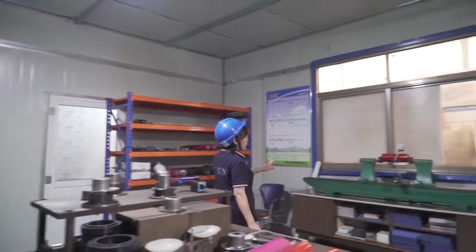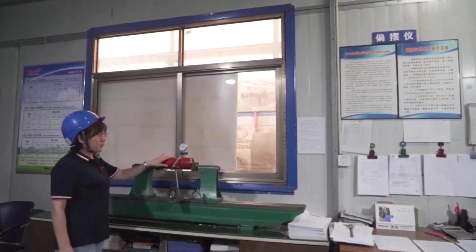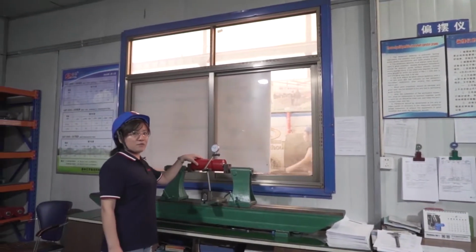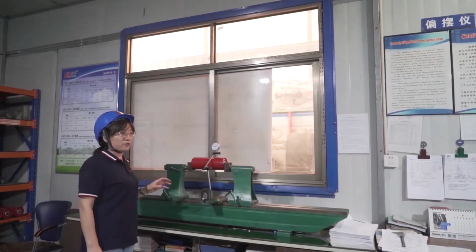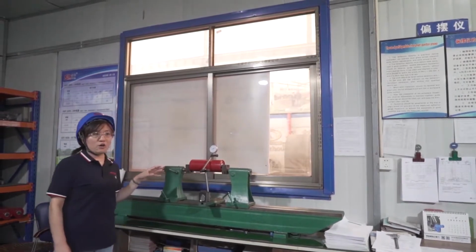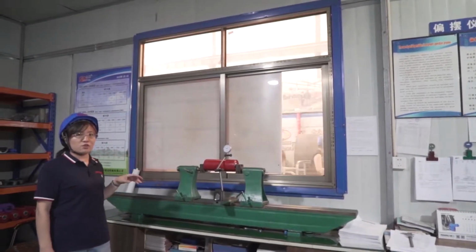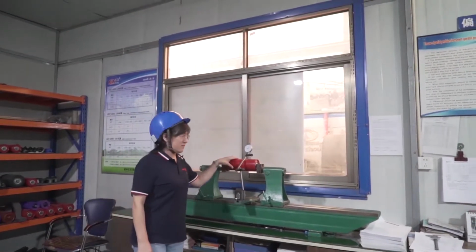This part is for the radial run out. You know, if the radial run out is bigger, the roller quality is not very good. So you will know for ours, it is always less than 0.5 millimeter. It's better. Okay, let's go out and check our other departments.